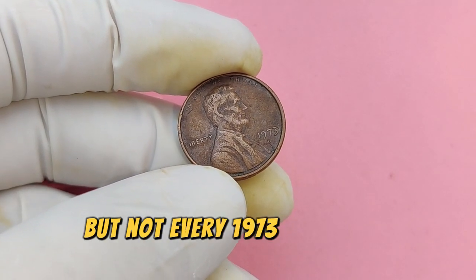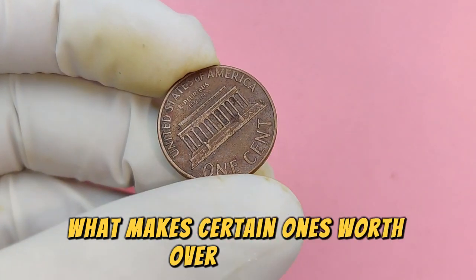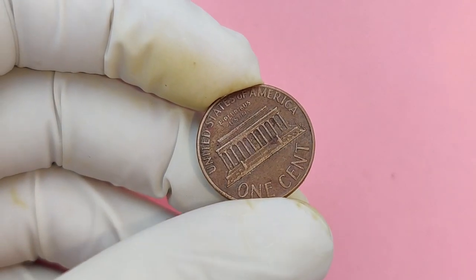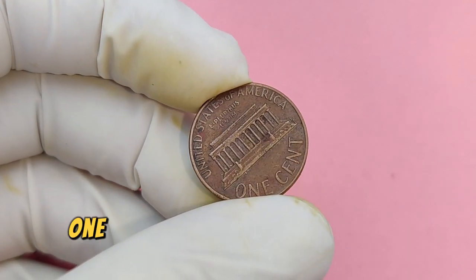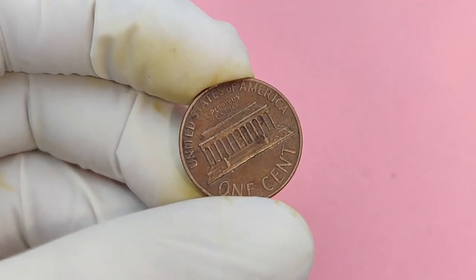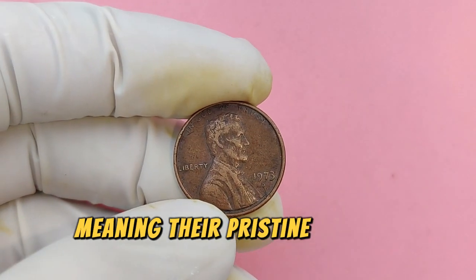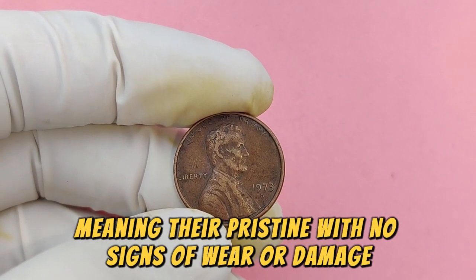But not every 1973 D penny is valuable. What makes certain ones worth over $45,000? Great question. One reason some of these coins fetch such high prices is their condition. Collectors pay big bucks for coins in mint state, meaning they're pristine, with no signs of wear or damage.